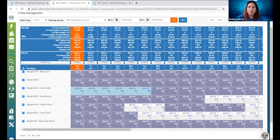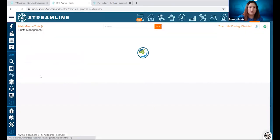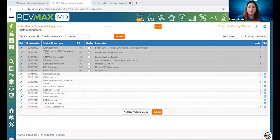So how you set this up, I'll go through some of the back end. You come into your stream yield area, you click on your yielding group, and once you have this enabled, you'll have a pricing suggestion tool tab, and then that will show. Let me make sure, can you guys see this box? Yes, I'm assuming yes. So you just go into, in this case, HomeAway, choose your comp set, drop in the URL, and that's all we need. Then we'll populate the results and drop it into the tape chart for you. It's this pricing suggestion tool tab on your yielding group.